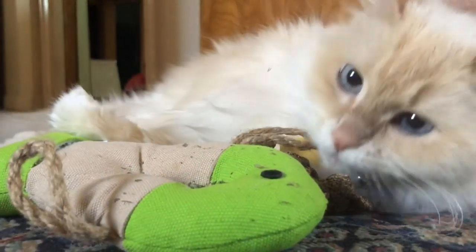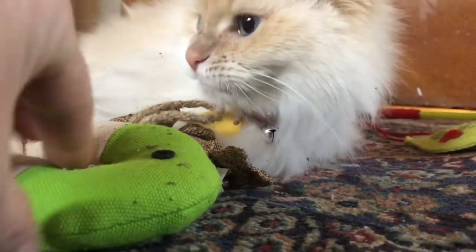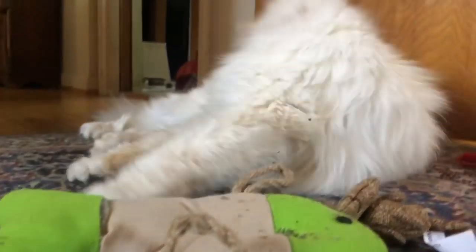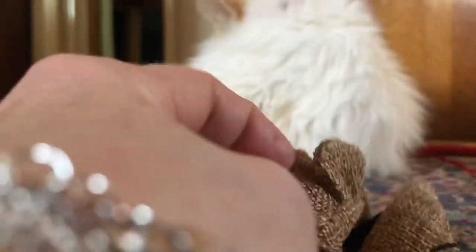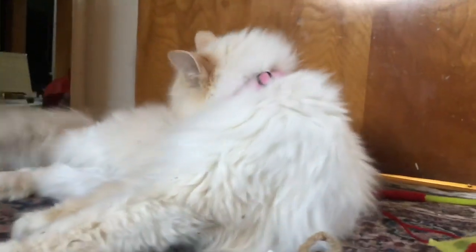These are Jackson Galaxy toys. Look at that face. This is supposed to encourage kicking, natural raw instincts. These are marinator toys. This has got catnip in here. I couldn't tell you what this is supposed to do, but Jackson Galaxy toys basically are to encourage the raw instincts. She's got some mats I've been cutting out.